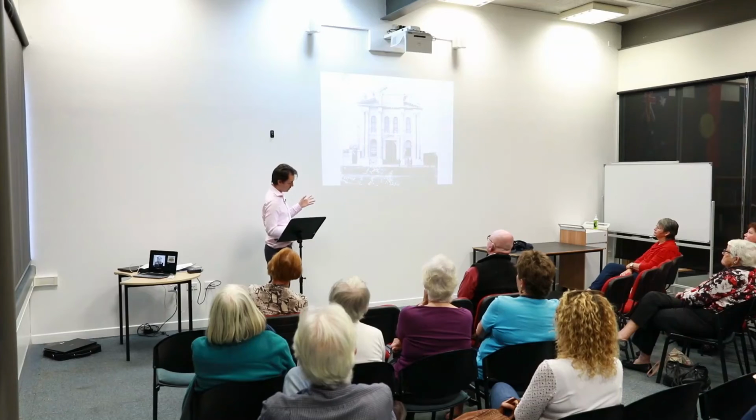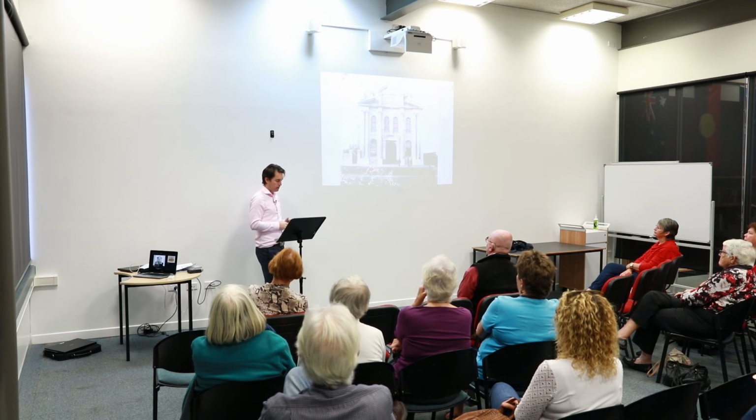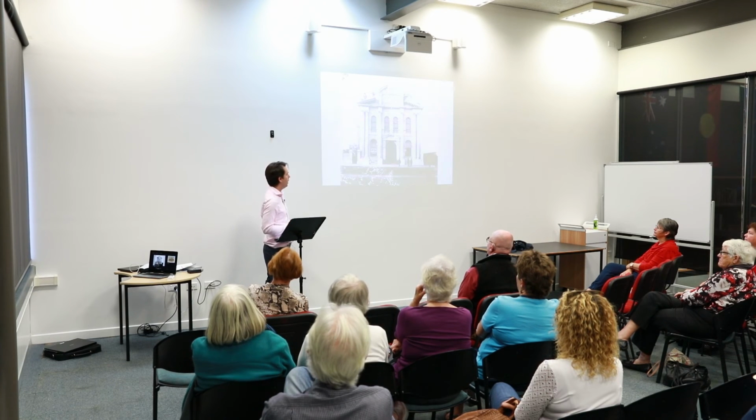So that bank building was designed in the standard way where you have the banking chamber and offices on the ground floor, and then a residence for the manager on the upper level, which was common for much of Maryborough.